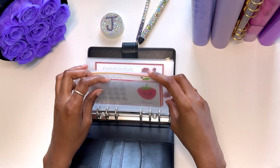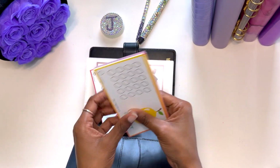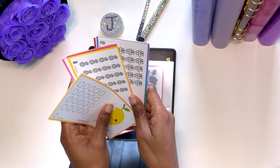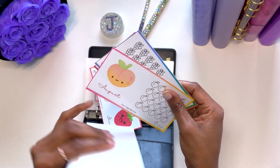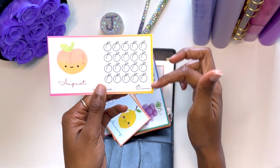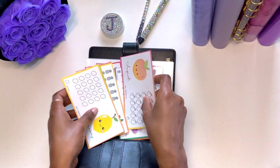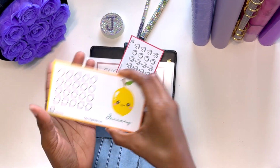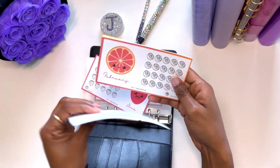So I've got my June strawberry challenge. These are all my monthly fruits. I have all of these printed and cut out because I was working on a custom order and ended up not using these because I didn't like them. As you can see, some of the edges are cut off. This one has more of the border on that side than this side, and some of them have more border at the bottom than at the top. So I ended up not using them, but I'm gonna use them for my videos. I just wanted to show you guys what these look like.